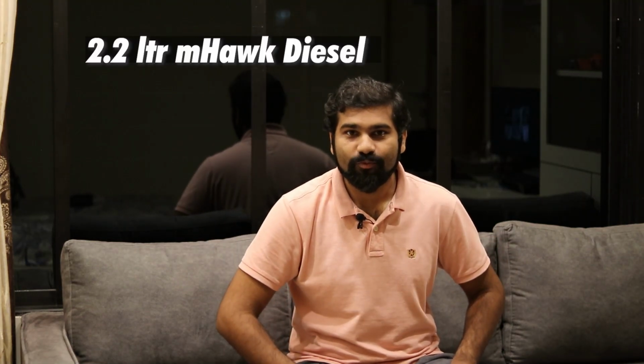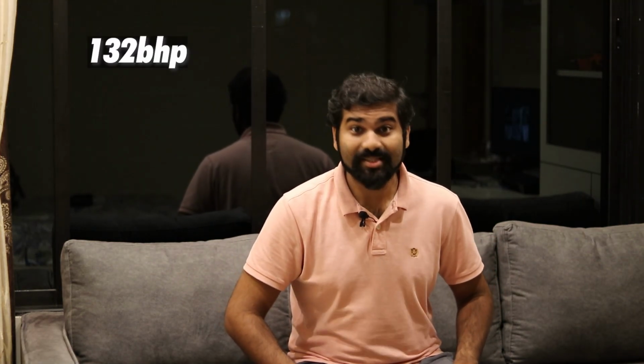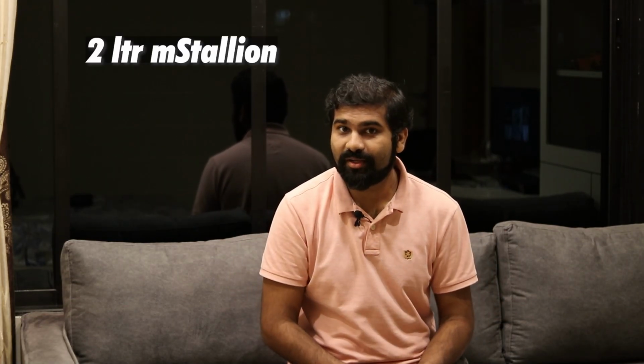What's powering this thing? A 2.2 liter M-Hawk diesel which produces 132 horsepower and 300 Newton meters of torque. We also get a petrol variant which will be called M Stallion with 150 horsepower. No top end petrol model in the lineup.